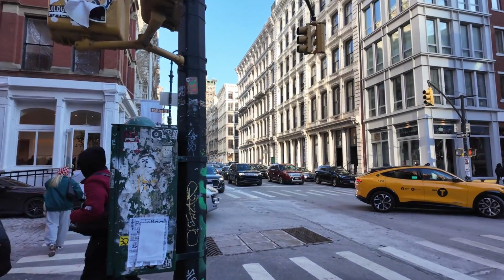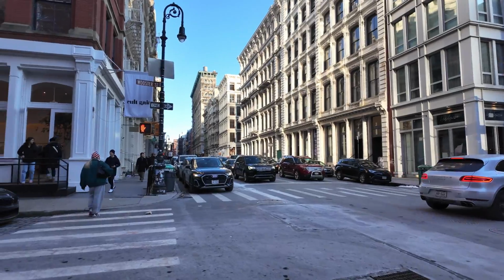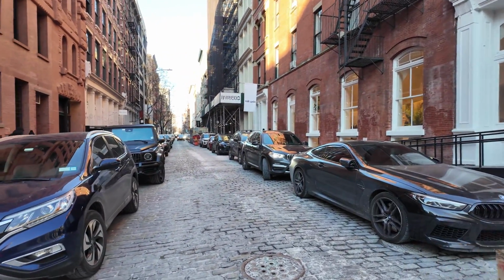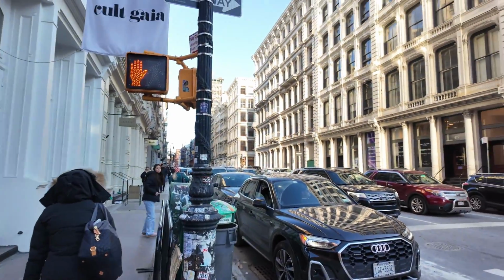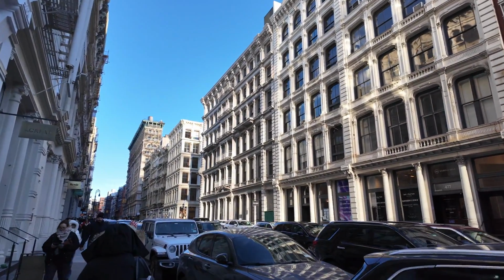But yeah, so far, pretty busy today, even if it's cold outside. A lot of people outside enjoying, and then I'll show you a little bit of the little tiny streets with the cobblestones right there. And then you got this over here that's pretty nice. Nice looking buildings with nice architecture.